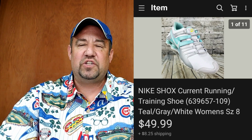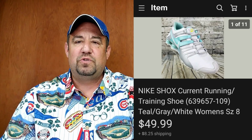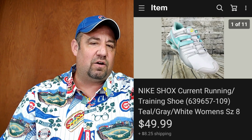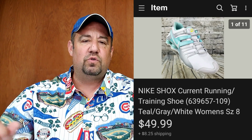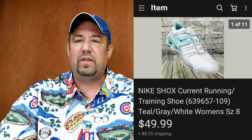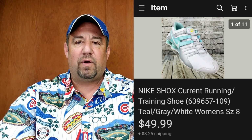These here are a pair of Nike Shox. Nike Shox are probably one of my favorite types of shoes to find. They have just a huge following. But these here are just some women's running shoes. I paid $4 for these at a garage sale. I listed them on $8.23 and they sold $8.24, so a one-day flip. So another real quick flipper right there.